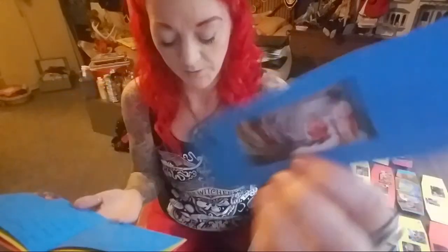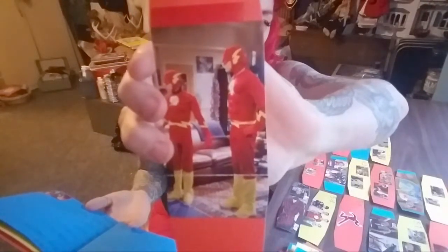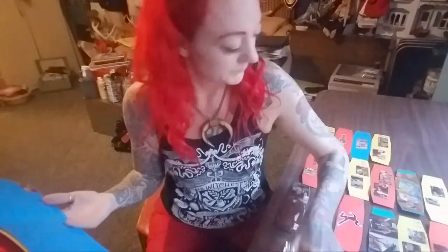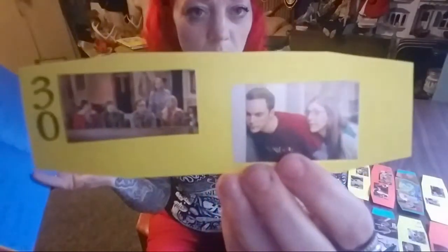Okay, reproduction. Card 29 is lightning speed. It's when everybody showed up in a Flash costume, and they're like, "We can't all be the Flash." I can't remember who won, but... Card 30 is hearing spirit. You see a picture of them in church, and then you see a picture of them listening at the door. So I made that card hearing spirit.